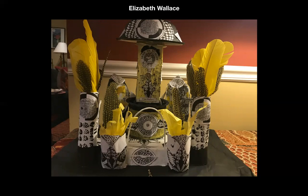I wonder what kind of bird the feathers are from. They're probably duck feathers. No, I don't know. I think one of them was maybe a guinea hen, but I'm not sure. But the yellows are probably dyed duck feathers, don't you think? Can't remember. I'd have to look at my purchase order, my receipt.